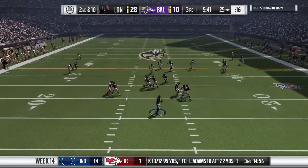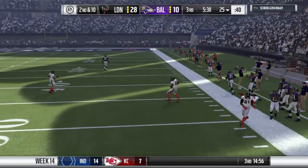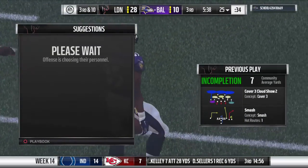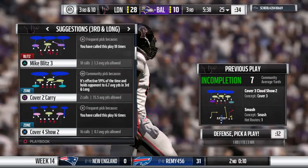And 2nd and 10, he'll look to throw again. And this is caught on the sideline. But no, they'll say out of bounds. He caught it, but was not in bounds. Incomplete. Close there. He caught it, just wasn't able to stay in bounds.